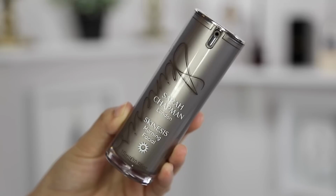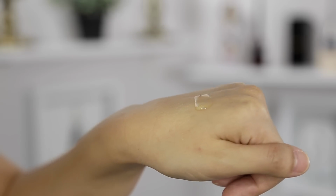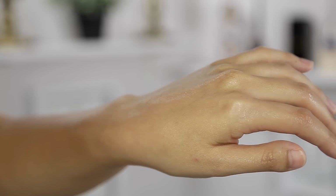I like the pump also because it keeps everything nice and sanitary and fresh. The other product from Chapman that I have is the Skinesis Morning Facial. This is an oil and I really love using this in the mornings because it really plumps and hydrates my skin. I find it keeps the moisture in my skin throughout the day. It's a really great base before a foundation. I'm not going to use a heavy cream, I'm going to use something like the Qlabo Intense Hydration. Using this first and then using this over it really gives me this beautiful hydration and glow without feeling heavy. So those are all of the skincare products I wanted to share with you that have been new to me and I've been testing out for a few weeks now.